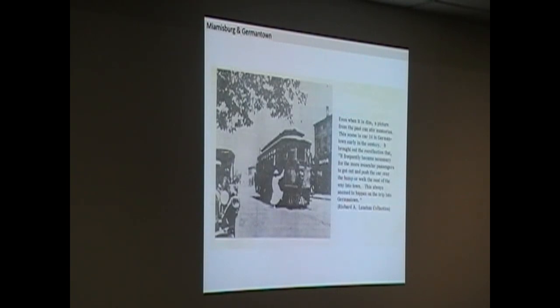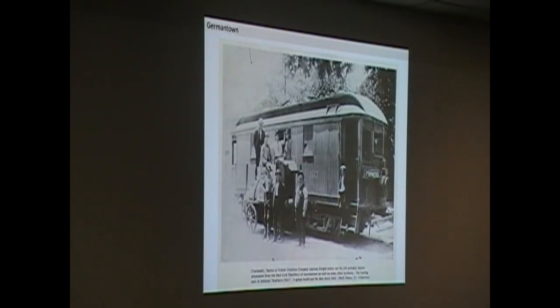Here is a picture of an early car in Germantown. It frequently became necessary for the more muscular passengers to get out and push the car over the hump or walk the rest of the way into town. This always seemed to happen on the trip into Germantown. So, not always reliable service.